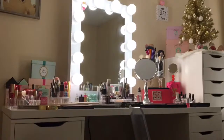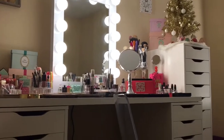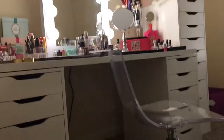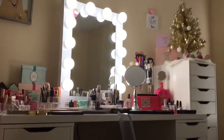But basically, this is my new vanity setup. I do love my mirror. I did get the dimmer and premium bulbs, so it's got a really nice light to it. Everything has been really great. Everything came in a timely manner and basically made me very, very happy. So this is my setup, and then I'm going to show you guys everything that's inside.